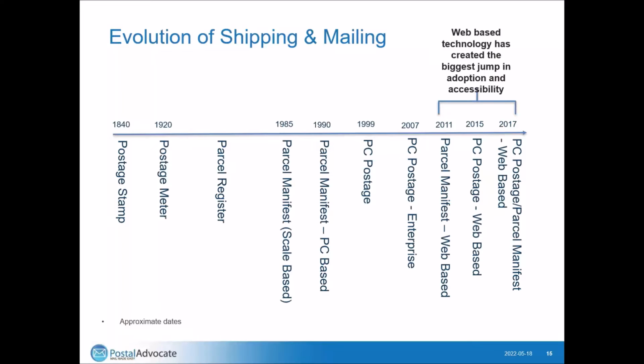In 1985, a parcel manifest came out that was like a way for you to produce your UPS and FedEx on this scale that sat there, and you could produce a report that you handed to the driver. 1990, that manifest became computer-based, so you could type it into a computer that made things easier. In 1999, PC postage came out, so you could download a program to print postage. And then in 2007, that PC postage program became online or enterprise-based, so you could have multiple sites connected together. And then in 2011 to 2017, all those systems became web-based. And so they didn't require any installation of software, and they became more flexible and more connected.